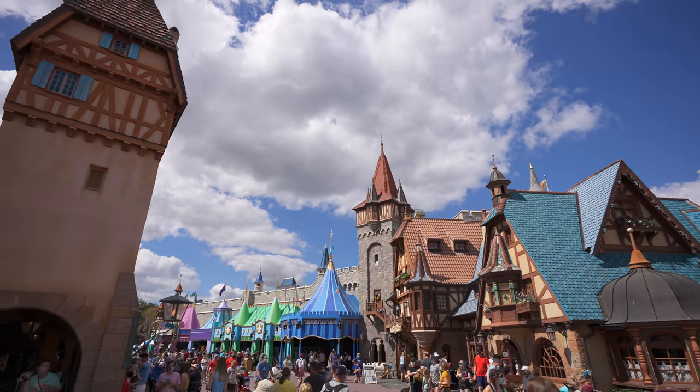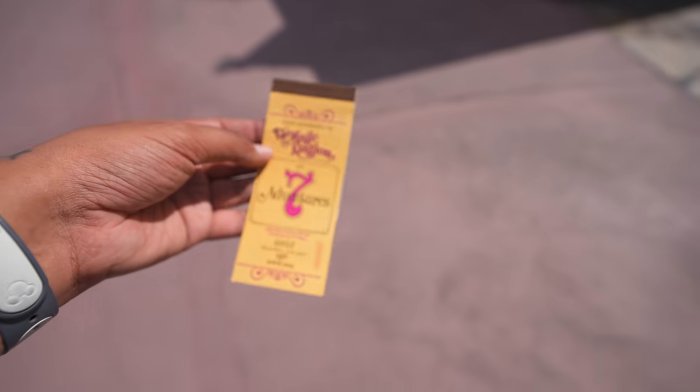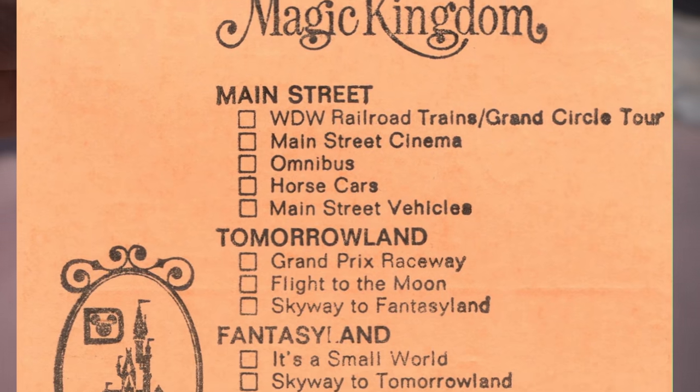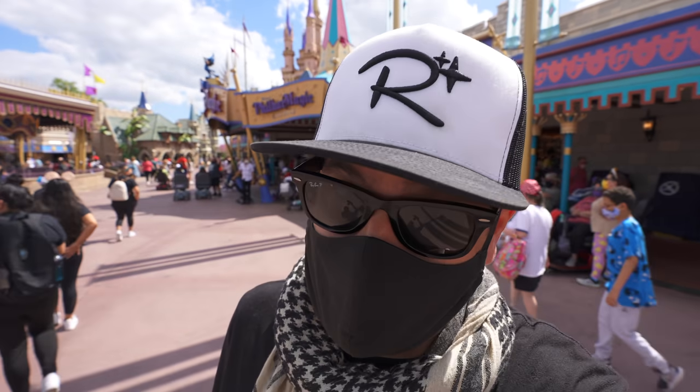Now, I was born literally the year they took away tickets from Disney Park, so it's still hard for me to wrap my mind around the fact that to get on any attraction here, you had to purchase tickets separately from your admission. I actually have a couple of shelves of old ticket books here with me, and the reason is because they show you what the old original attractions were. This one is from 1973. It's certainly a much shorter list than I'm used to seeing of Magic Kingdom attractions.